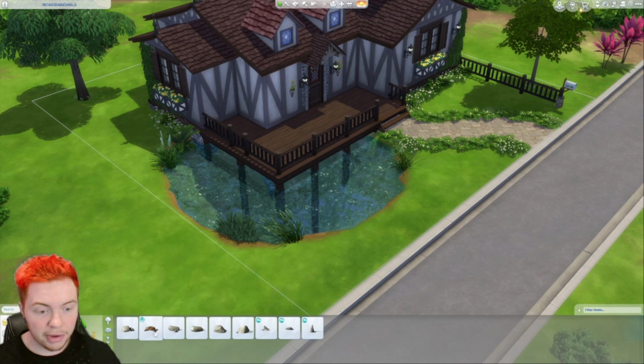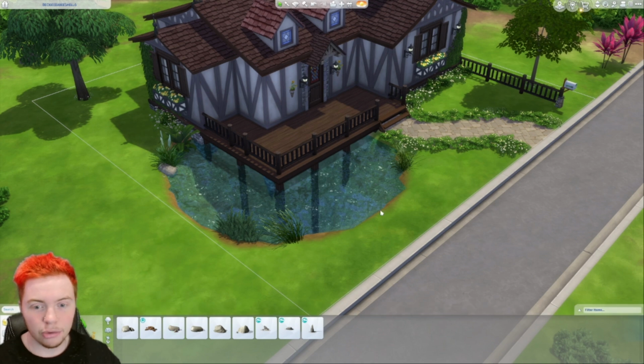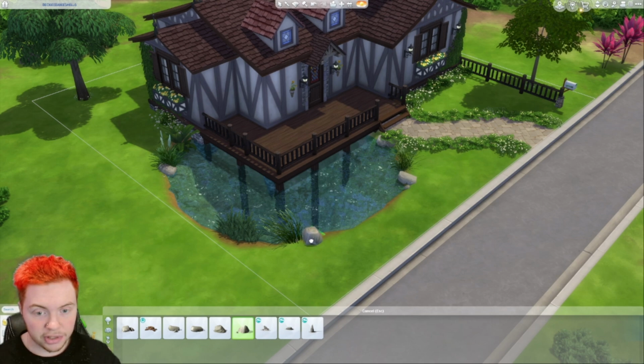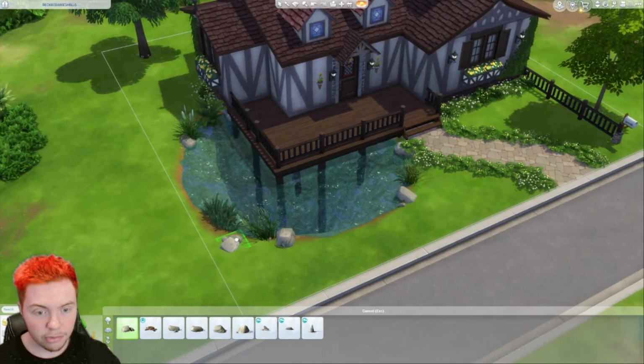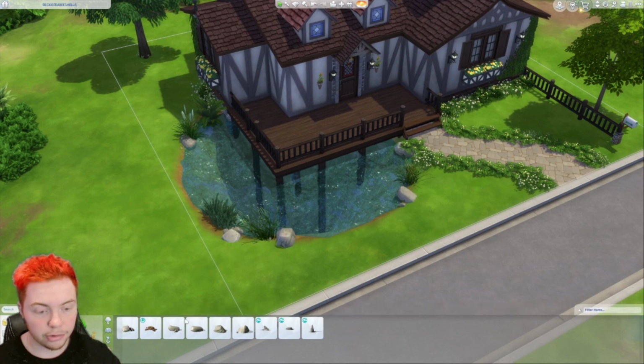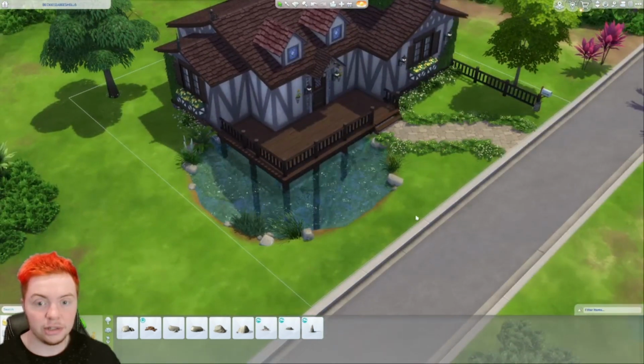We can then go in and do some rocks. So this one I think is quite important for basically making it look like it's not one big ring all the way around the pond. And obviously use your sizing to your advantage here. We can add some smaller and some bigger rocks just to make it look a bit more natural, and we're just scattering them around. I think that looks pretty good now.